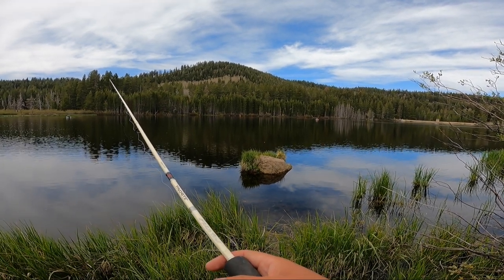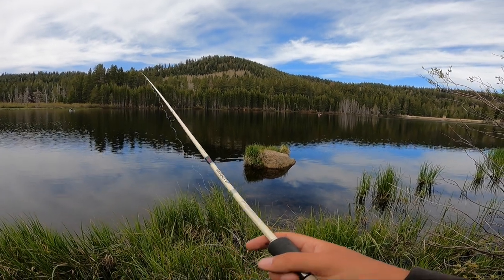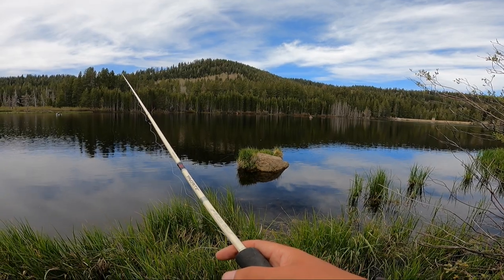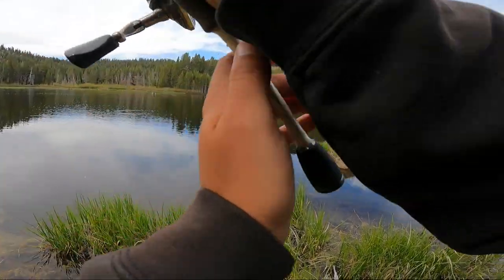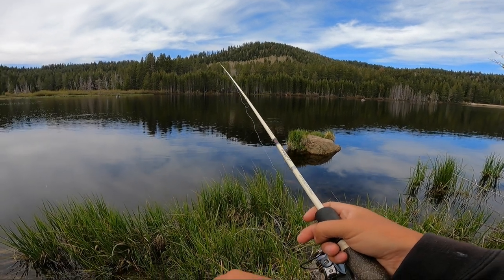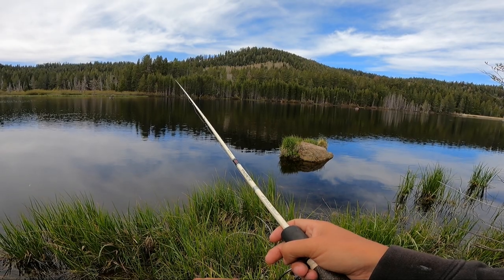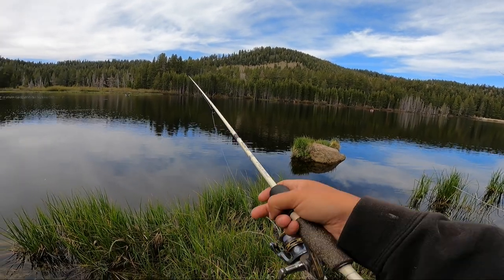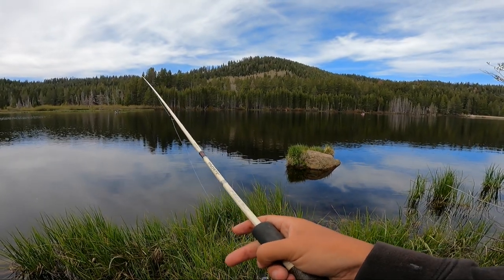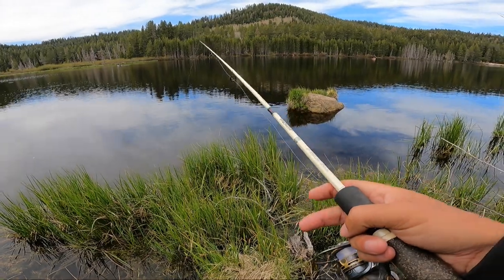These hooks are so tiny. I don't know much about fly fishing, but I feel like with these little hooks, they'd be really easy to rip out of the fish's mouth. There we go. All right, let's see. Come on. Oh, fish. I missed him again. Oh my goodness, I missed him again.